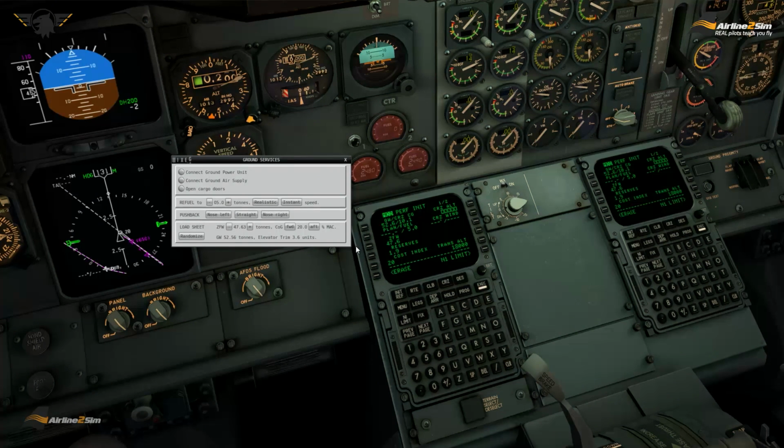All right. The IXEG 737 is teaching a real 737 first officer how it works.